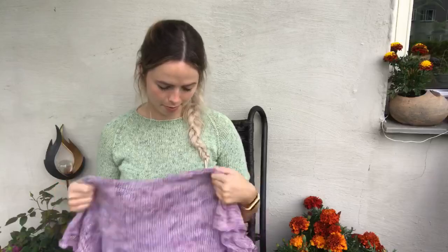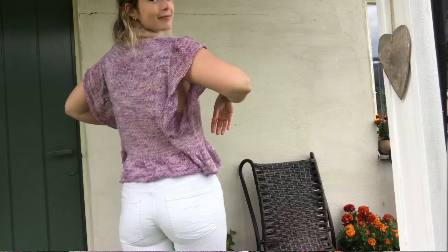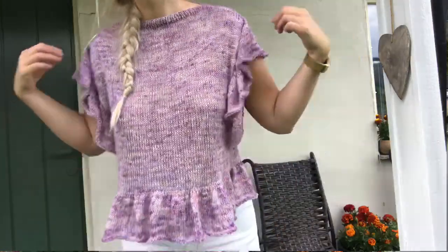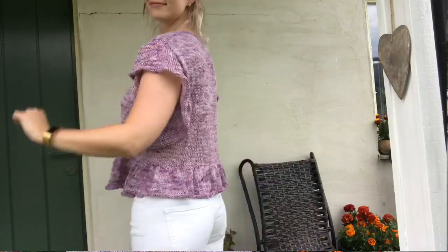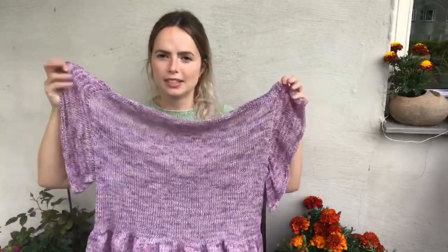I'll put a video here of me wearing this top. It was so fun to knit. My plan was for this episode to have the main section done, so not having done the flutter edges on the arms and the bottom. That was my plan, but it was just such a joy to knit with this yarn. It made me so happy, and once I had finished the front and back up here and I was just doing these edges in the round, it just flew off the needles, and I love knitting on it. It felt really comfortable in my hands to knit with this.